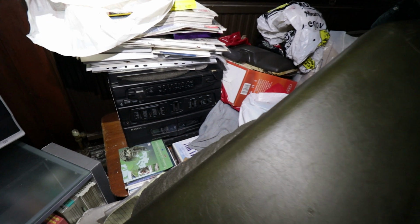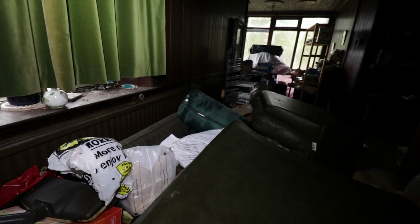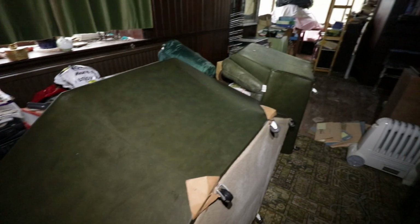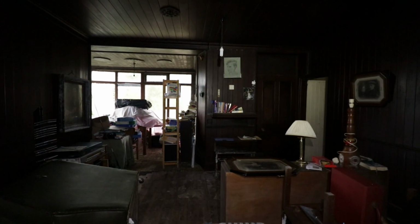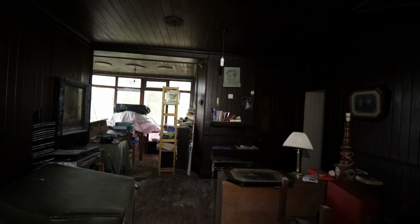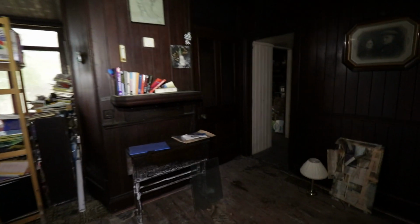So another little stereo system. Along with sleeping bag there. Part of the old furniture's tipped over. So we'll come back to the heater, should I say. But yeah, that's it. That's it for down here. I think, actually. Hold on. There is this door here.